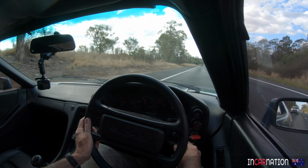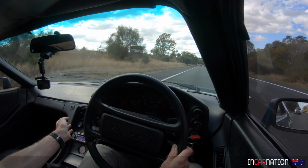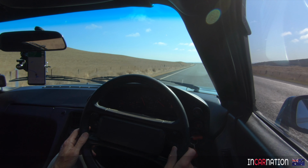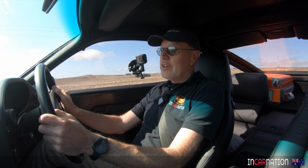Normally that's the other way around. It even has cruise control that doesn't work. It has a radio that was working but has stopped working, but it's an aftermarket Kenwood, so we'll change it for a Becker or a Blaupunkt or something a bit more period correct. No airbags, no ABS, no computer, no trip computer. What's my fuel economy? I've got no idea.